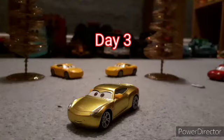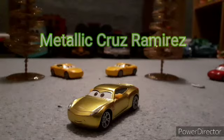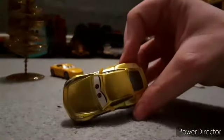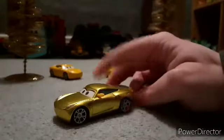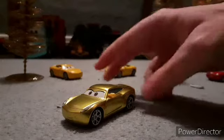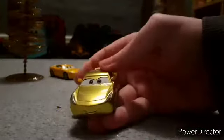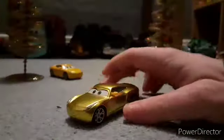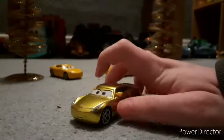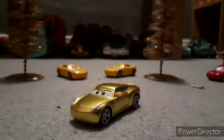This is day three. And today we have not Trailer Cruz. The Metallic Cruz. And I have to say, she is stunning. Don't you think? No one else suggested her, so I guess it's another day, another one. But like I said, she is stunning in this metallic paint. I'll talk about it a little bit. Why did the lighting get so dark there? But we'll be comparing it to the regular Cruz as well later on throughout the video.